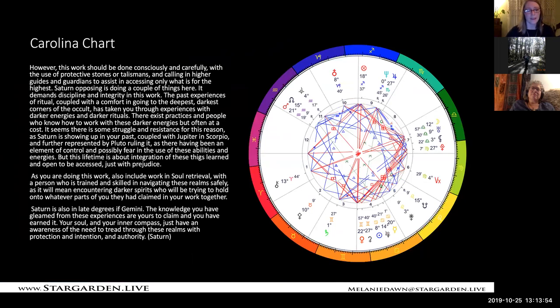I think in this case, it's not necessarily that Saturn is bringing in fear, but trying to create more of a sense of resistance sometimes that fear can hold, and Saturn represents fear. But there are some energies here that kind of need to get wrapped up in a careful way. So this lifetime is about integration of these things, learned and open to be accessed, just with prejudice. As you are doing this work, also include work in soul retrieval with a person who is trained and skilled in navigating these realms safely, as it will mean encountering darker spirits who will be trying to hold on to whatever parts of you they have claimed in your work together.